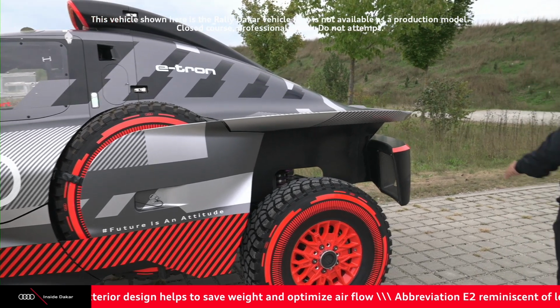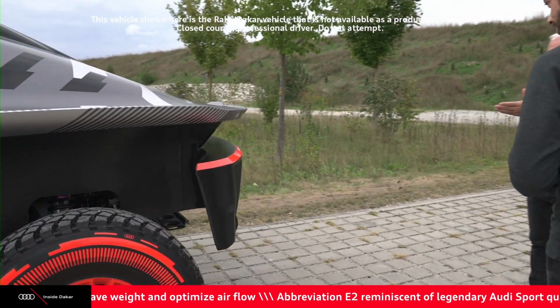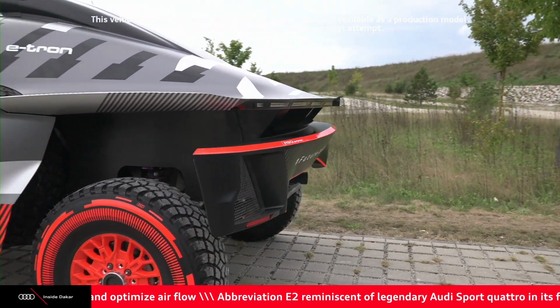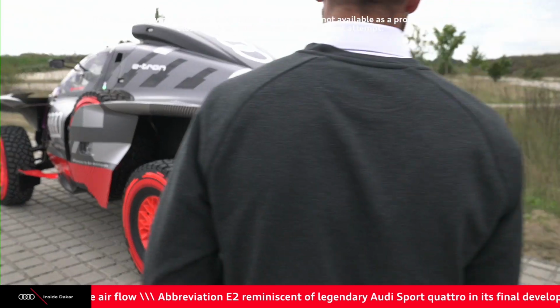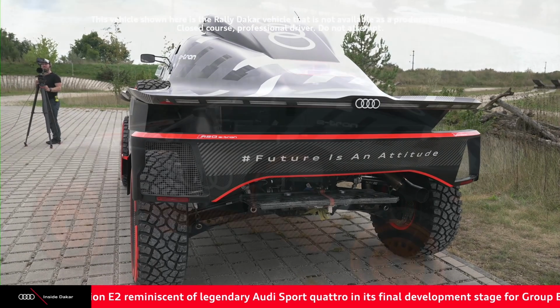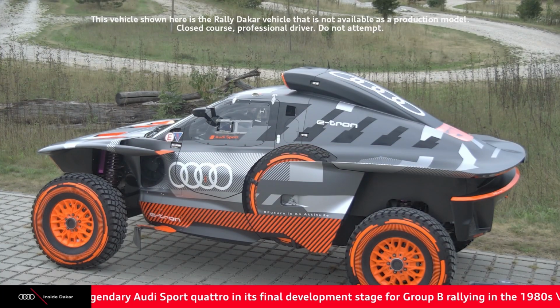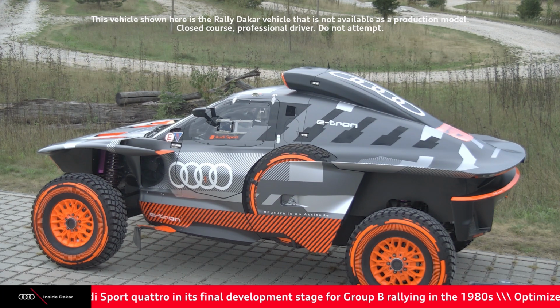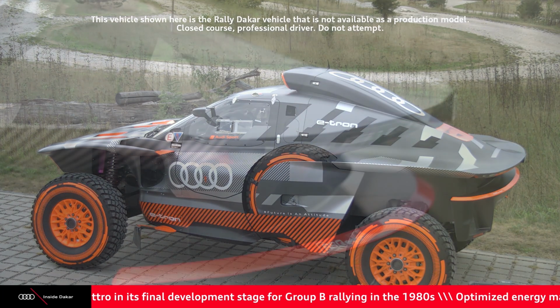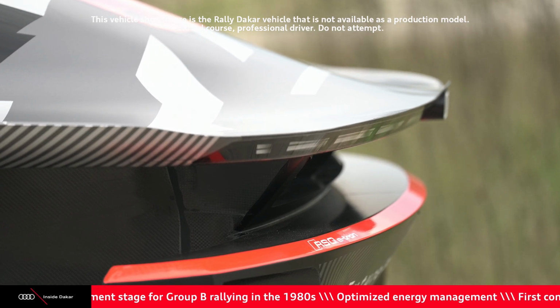How many kilos did we lose here in the back, for example? I think this is my favorite view on the car, the backside. It's so beautiful. It looks so futuristic, and future as an attitude is the right claim for this car, I think. I cannot tell you the exact number, but on the rear we lost the most, and overall it was around 80 kilos. 80 kilos in total. That's interesting to hear. That's a lot.